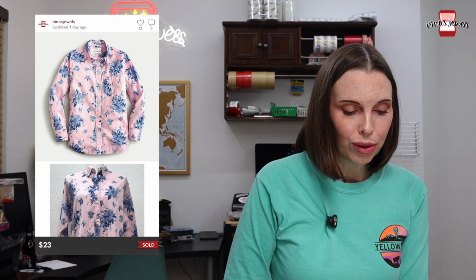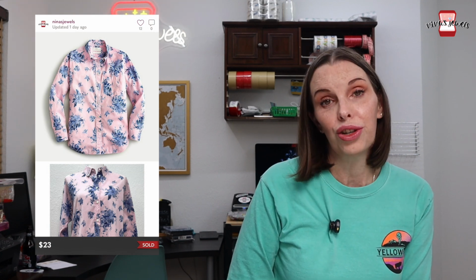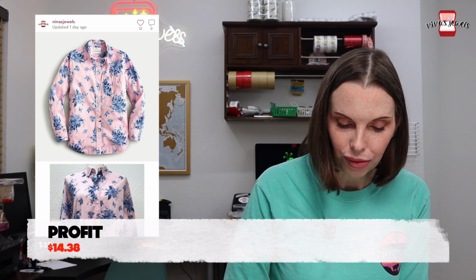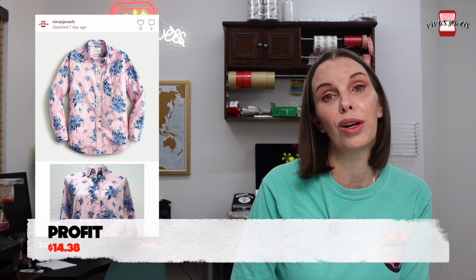Next up was a women's J.Crew pink and blue garment dyed relaxed fit shirt. We got this at the J.Crew garage sale. We paid $2 for it. It sold for $23 on Poshmark.